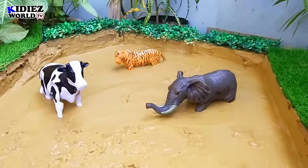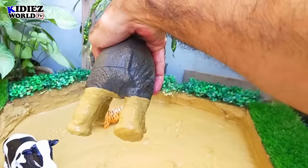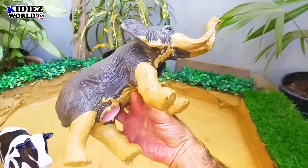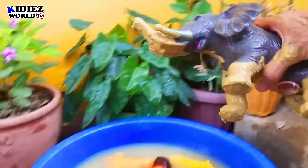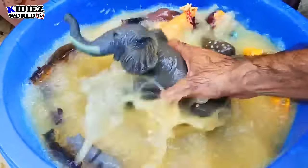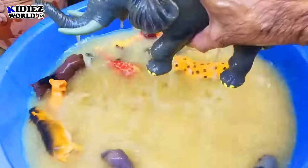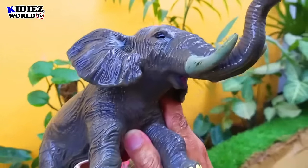And next we have is African elephant. This elephant is unique. I mean, this plastic toy animal which just fell down from a hand in the mud ground, that is a unique creation. Looks like a real elephant. Elephants are the heaviest animal on the planet right now. And by diet, elephants are herbivorous.